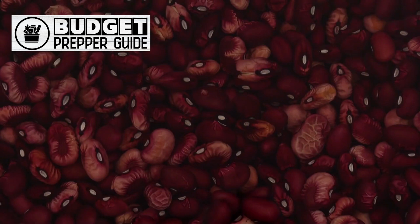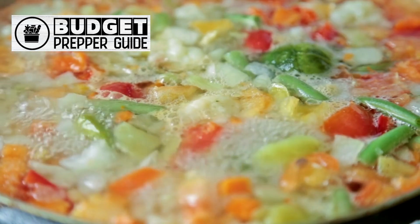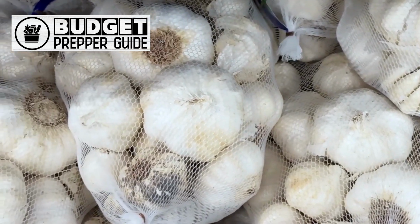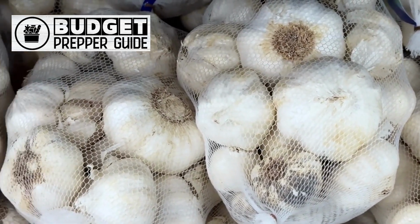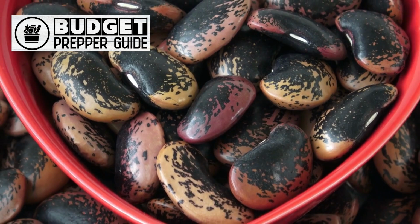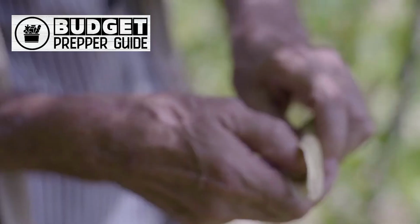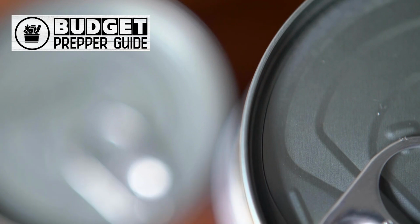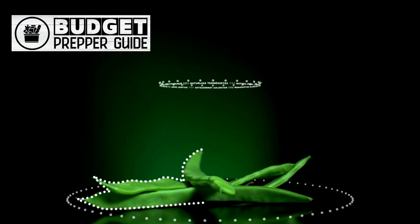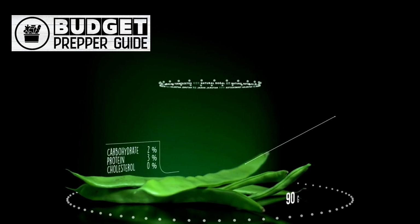Oh, and cooking them? Super easy. Open the can, rinse them off. Trust me, that step makes a difference. And toss them into just about anything. Stir fries, soups, salads, you name it. If you're feeling fancy, add a little cumin, garlic, and lime, and boom, you've got yourself a meal. But here's the part most people don't realize. Beans aren't just for vegans or health nuts. They're survival food. In times of shortage, when fresh meat is hard to find or way too expensive, beans are your best friend. Plus, they're calorie dense enough to give you real energy when you need it most.